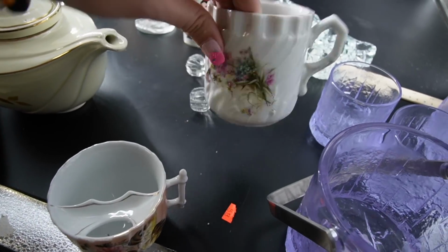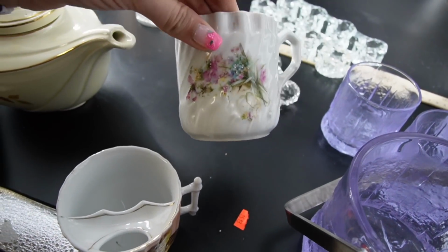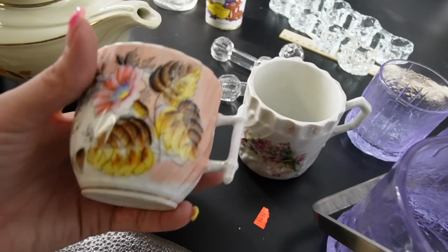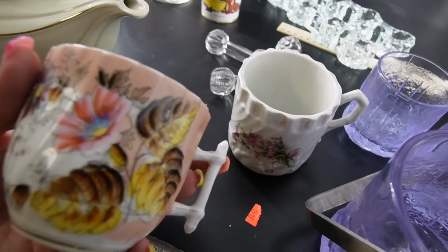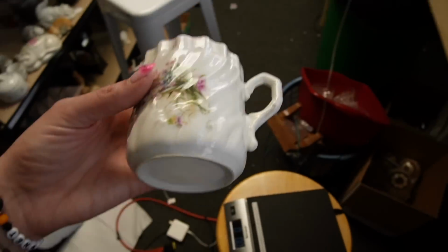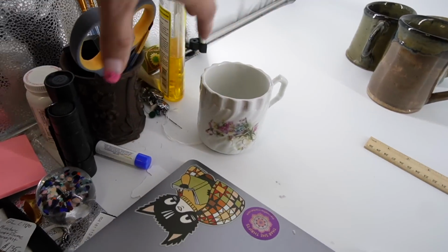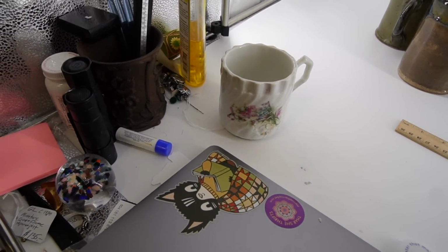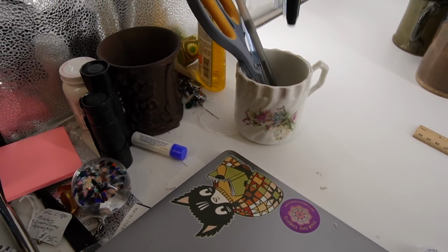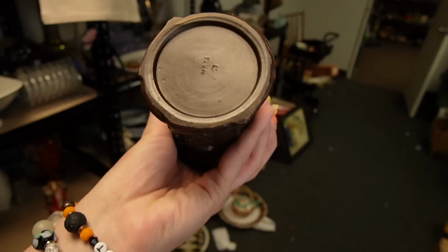I think I used to use this as my pen holder, actually. That's wild. I guess that came from the old house. I had that by my listing station. That was my pen holder. You know what? This is going to be my pen holder. We're going to move the things over. Ta-da! Now I can sell this.